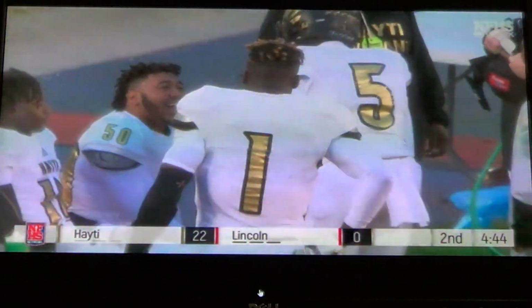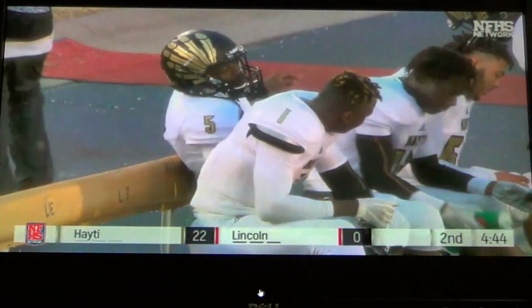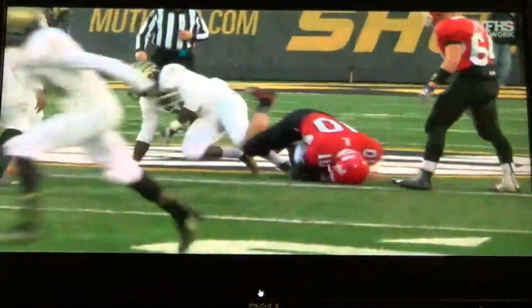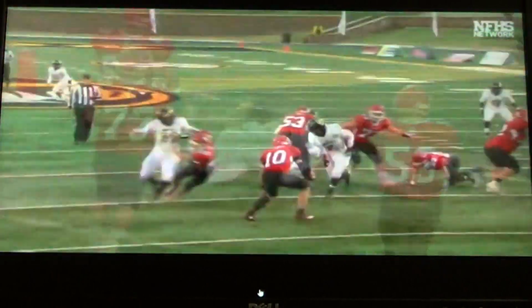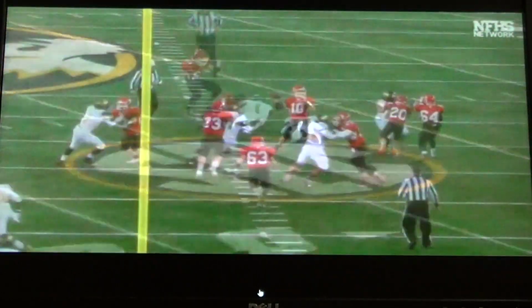52 yards for Ivory Winters. So he's got a 62-yard run. He's got a 52-yard defensive fumble recovery for a touchdown. The Hayti defense has been stellar. Well, they've been physical and fast, and you see them close here on this screen pass for no gain. Just harassing Beeman. A couple sacks.